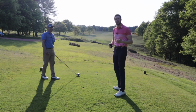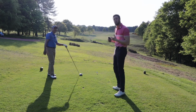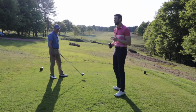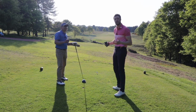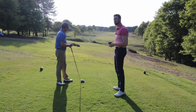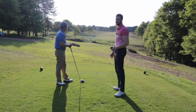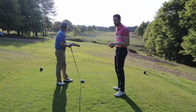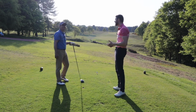Well, at the same time, if I was Toheed, I'd be aware of those bushes on the right, and I'd probably be favouring the left half of the fairway. I'd accept that if I hit a bad shot, I'd rather miss it to the left-hand side, because although you might be in the semi-rough or slightly thicker rough, you're going to find your ball. You're going to have a second shot to the green.